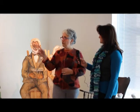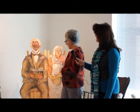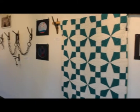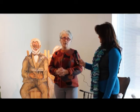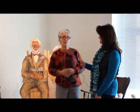And so on this wall you see some of the farm implements. His wife, Rita, was a wonderful quilt maker. So you see a few examples of her quilts there. And the other thing about Matt, he never learned how to read, but he had memorized large portions of the Bible. And he became a preacher for several churches in the area. And there's a painting on the wall to our left which shows that he bought an island in the Elk River for baptism. Oh, wow.